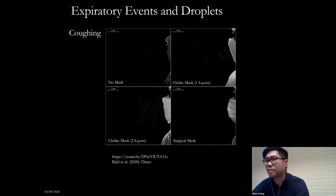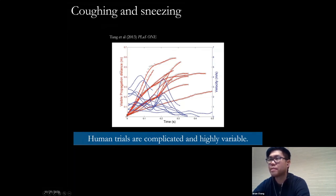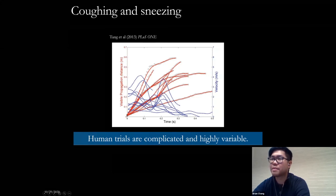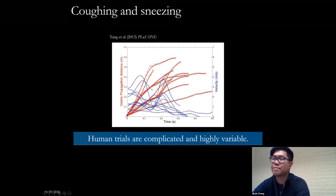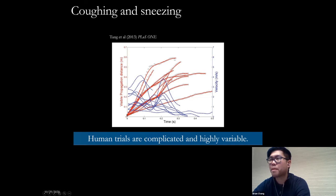But the one issue I'm finding with all these human studies is that they're very variable and extremely complicated. For example, in this scenario of a cough, if you look at the y-axis, the visible propagation distance of the single droplet versus the x-axis, time, you can see that one droplet from a single case can travel up to 0.6 meters in 0.3 seconds, or even on the slower curve, the droplet goes up to 0.2 meters in half a second. So there's a lot of variability in human trials that makes it really difficult to understand the fundamental physics of what's happening with these sneezes or expiratory events.